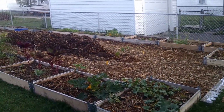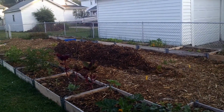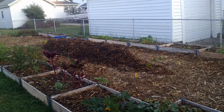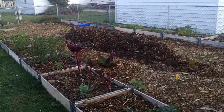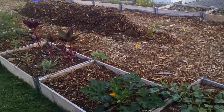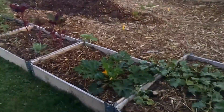Okay, good morning. Here is your first ever tour of my Back to Eden garden. We are in our first year. Matter of fact, none of this was here prior to June 1st. So we're very happy with our progress thus far. So I'll give you the walking tour.